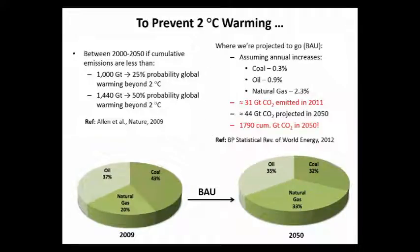So the story to prevent 2 degrees C of warming: there was an article that came out in Nature in 2009. What this is saying is that between the years 2000 and 2050, if we look at the cumulative emissions during this 50-year time period, if those cumulative emissions are on the order of 1,000 gigatons, then there will be a 25% probability that the globe will warm beyond 2 degrees C. If in that 50-year time span the emissions are on the order of 1440, that probability increases from 25% to 50%. So then we ask the question, well, where are we now?